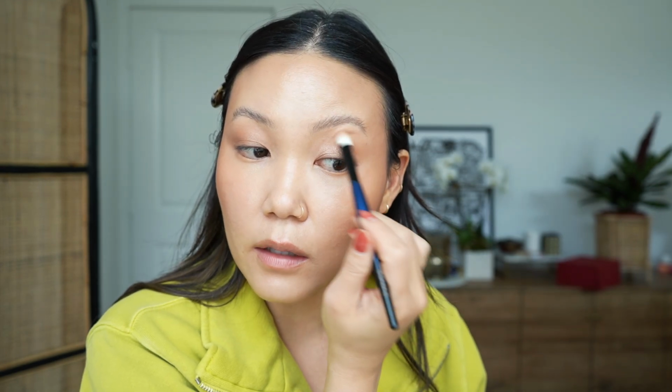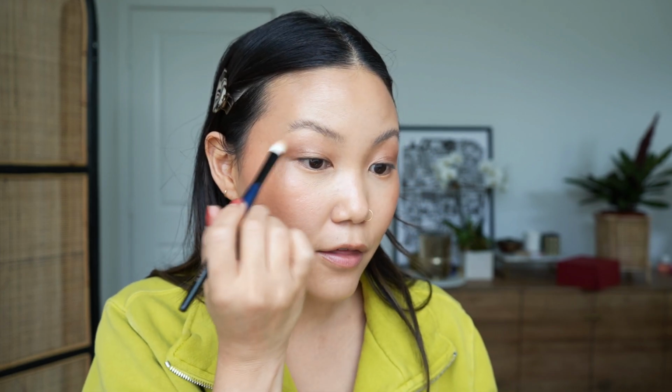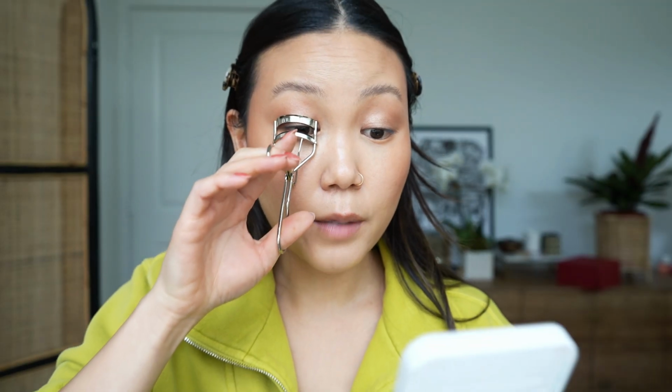And I'm using a Sonia G soft shader, amazing for this kind of work. It is very soft and it just buffs out color really nicely. These Chantecaille tints are not for drama. They're for everyday, for creating some beautiful radiance across the eye, but they're not your statement baddie makeup. They're definitely for an elevated, sophisticated, everyday sort of thing. So I just buffed that out all over the original shade that I put down. So that's Sylvie and then Copper. Just gonna curl my lashes.